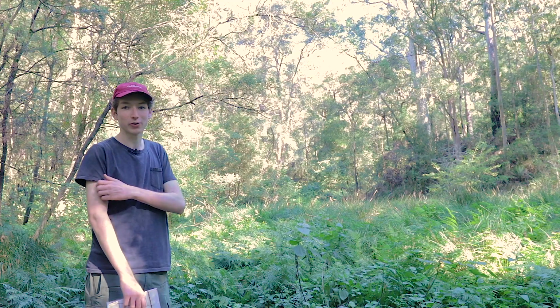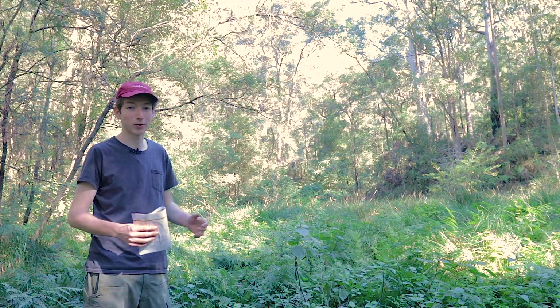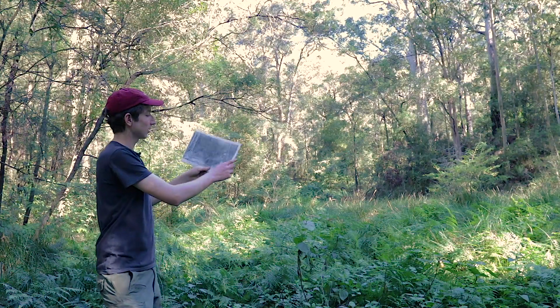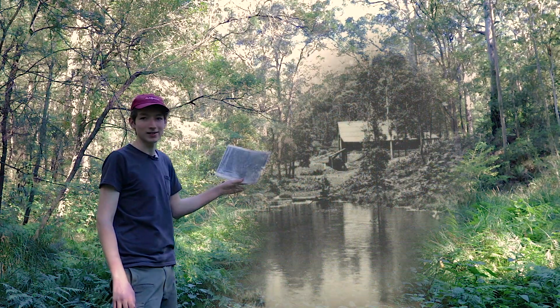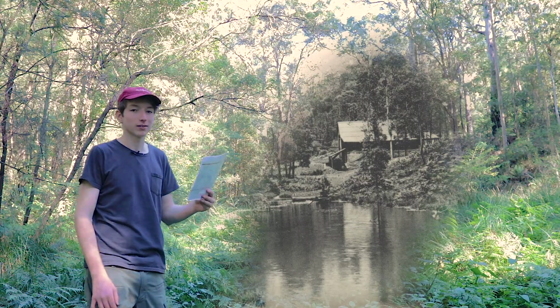So yeah, that's actually really cool that we're able to do this, and big thank you to Lachlan for all of the research he put into this site, which allowed us to uncover these relics. Yeah, you can see this hill here is right there. That's just amazing. There was someone standing right here over 100 years ago taking a photo.